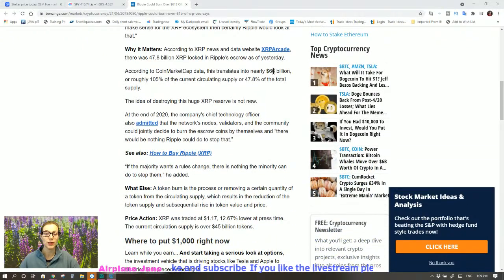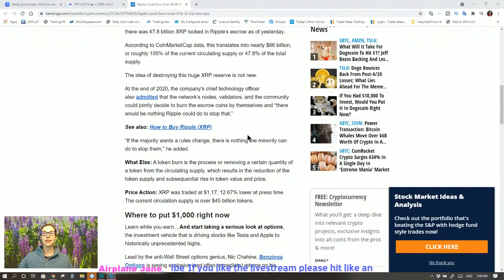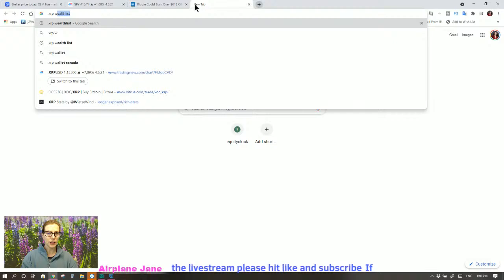Because this would translate pretty much instantaneously into a doubling of the coin, because only 47.8% of the total supply is out there. So this would increase, right? We're going back to supply and demand. Hello, Rocket One. If supply is low, then the price goes up, right? Let's also go to XRP wealth list.